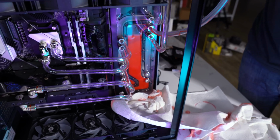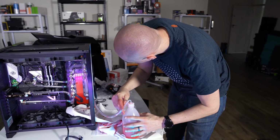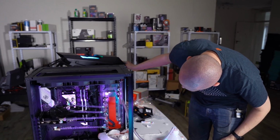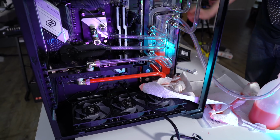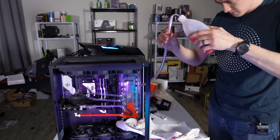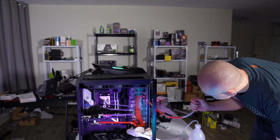That's looking quite good. All right, so I don't want to fill it more. I just kind of want to turn it on and see if we can get some distribution going on. There we go. Oh no, is that going the wrong way? I'm going to have to figure this out. Oh no. Oh freaking no.